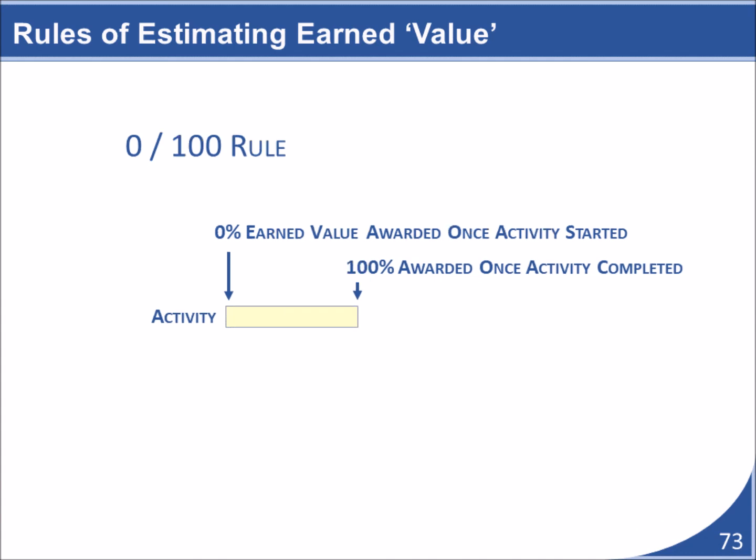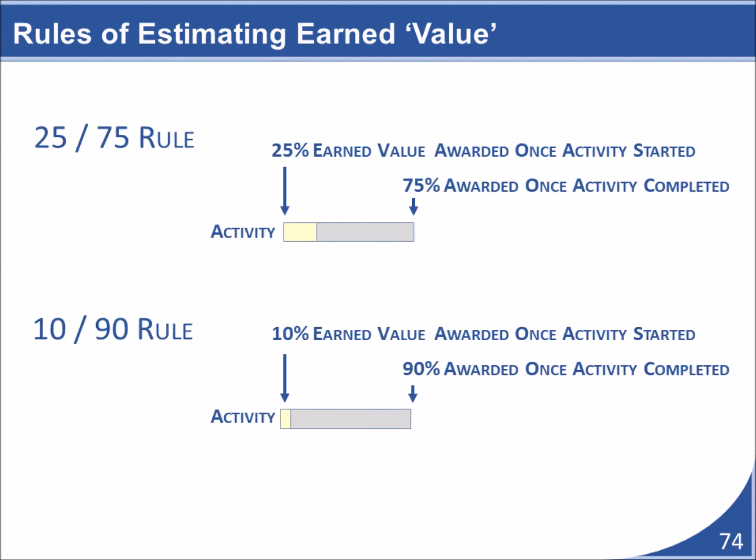Lots of other rule-based approaches also exist. For example, the 0-100 rule is an approach where an activity earns no value until the activity has been completed. This approach ensures that only value truly earned is awarded to the project. The downside is that progress can be underreported as no value is awarded to the project for any and all ongoing efforts. Other rules include the 25-75 rule or the 10-90 rule.